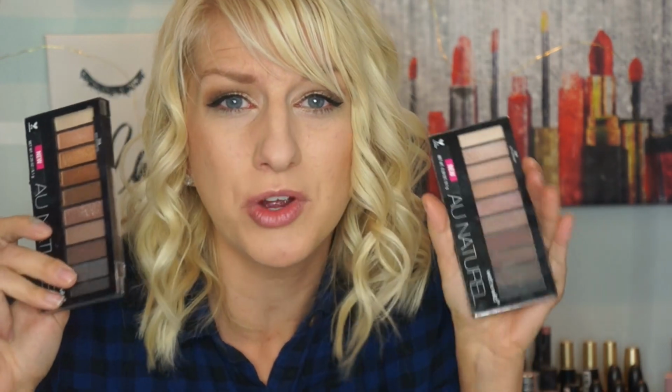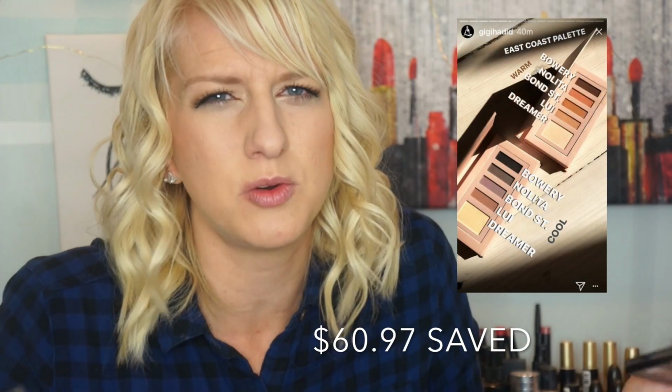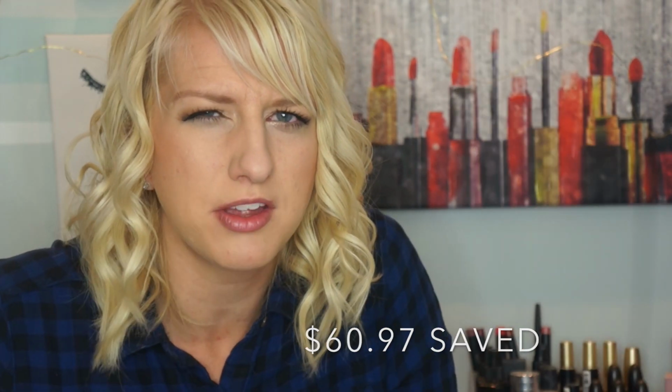These are from Wet n Wild. These are the Au Naturel palettes. I really like these, and you get way more colors than you get with those. Those seem really weird because these palettes actually have the space for the little brush that nobody uses and it's kind of cruddy. But this actually takes up the size of the palette. Bigger palettes and they have the little tiny shadows, and it's like, why not make it smaller or make the shadows bigger? I just don't understand why the bigger packaging and then the smaller shadows.